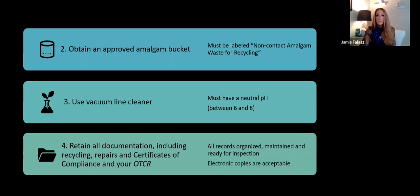In order to protect the health of your patients, it's absolutely recommended that your lines be cleaned daily. Given the current COVID-19 landscape, though, many municipalities and states have implemented guidelines on the cleaning of vacuum lines with an appropriate cleaner after every patient. So please make sure to check with your agency to be sure.